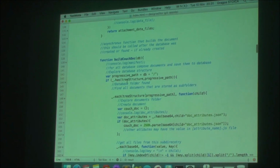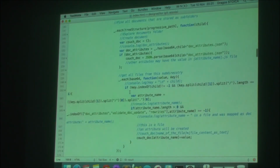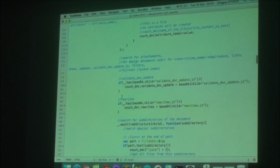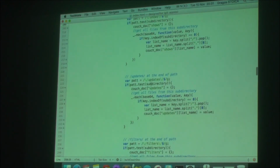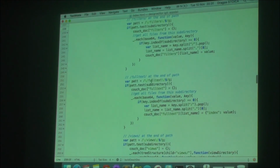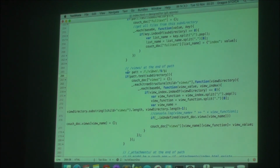Then I'm gonna build a document, and this document is of type _design and the name of the document. What I'm gonna parse in here is validate doc update, rewrites, list, shows and updates, and those are fields. Filter is the filter function from a design document, and then you have full text. This is for Lucene, and this is a view. So that's how I'm gonna parse the file and put it as a view.